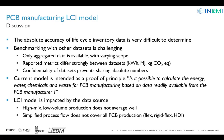I think our model should be seen in the light that it's mainly, or initially, intended as a kind of proof of concept model. As I said, an important limitation was: can we use data that is relatively readily available to do a fairly accurate estimation? And we believe we can. Of course, we need to further expand on this model, including more data from various PCB manufacturers, and then also expand it to other PCB technologies like flex PCB production and also HDI PCBs.